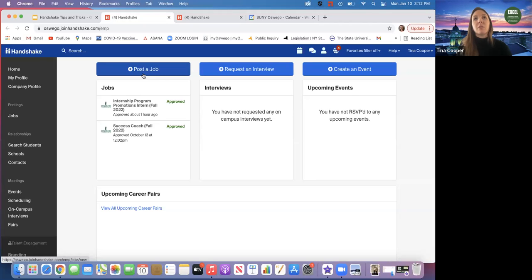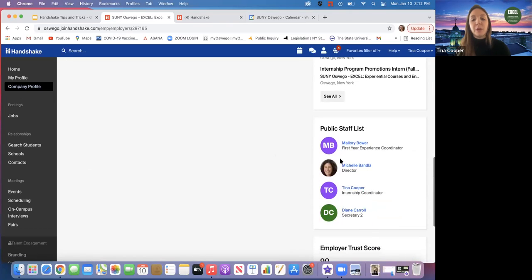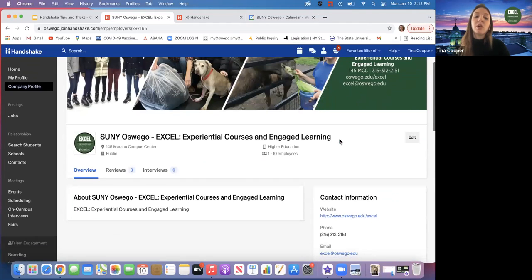It's important to know that if, for example, I go to my company profile, you can actually see that there are multiple people in this. We do have multiple people who have their own user accounts, but are connected to the Excel overall department account. When you create your Handshake account, if you have not already, you will connect with your specific department. You don't want to connect with SUNY Oswego Excel. I love you, I love working with you, but you don't work in my department.